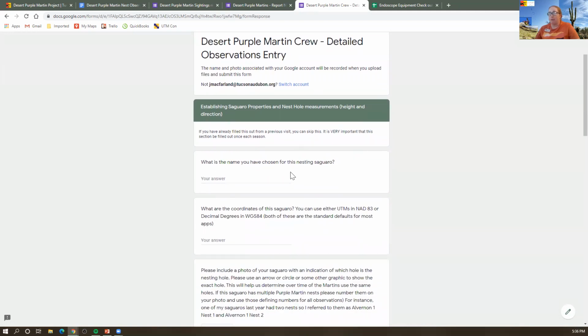So what is the name you have chosen for this nesting saguaro? I tended to name mine based on the location, the name of the road that they were near, or the name of the park that they were in. Whatever you want to do is fine, but give it a name that's pretty distinctive. So I had several along Alvernon Road, south of Sahuarita Road. So I called those Alvernon 1, Alvernon 2, Alvernon 3. Anything like that can be a distinctive name for those saguaros, which is great.